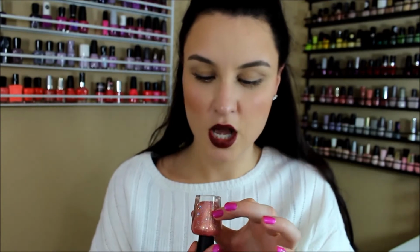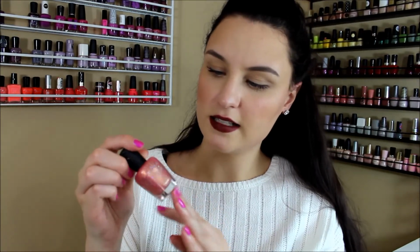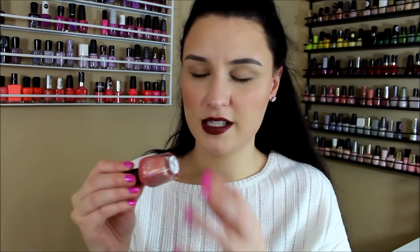And then this next polish, I do think I got this last year as well. This is Zoya's Zooey, and this polish really took me by surprise. This was one that I had just picked out because I needed one more polish, and I just wanted to throw something in there that I was curious about, and I'm totally glad that I did. So this is one of their Pixie Dust. It's got kind of bigger holographic glitters in it.